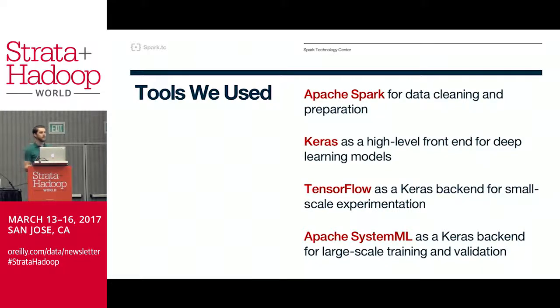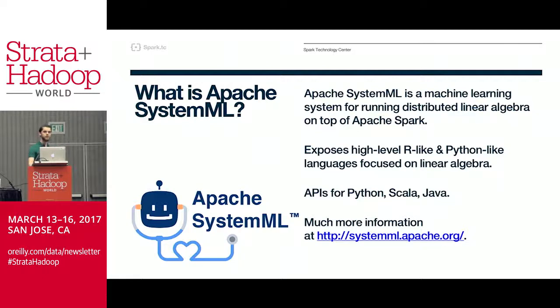We used TensorFlow as a backend initially for Keras, while we were also working on advanced features for the engine inside SystemML for deep learning. And then we used SystemML as a backend at the end for Keras for scaling up our deep learning models. So let me quickly talk about what SystemML is now.